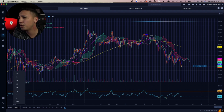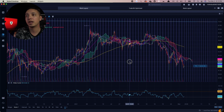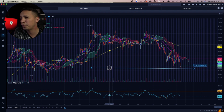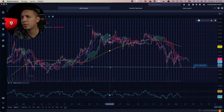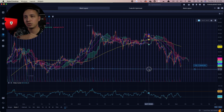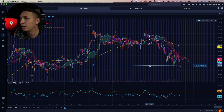What I wanted to show you is the strong resistance that we have right now on NIO around $43. As you see in this line that I have drawn, around $43, $42, I see some strong resistance. Right now the stock fell below 43 to around 42.60 and shot right back up. It was a clear rejection of that price point. So I would be careful with NIO.